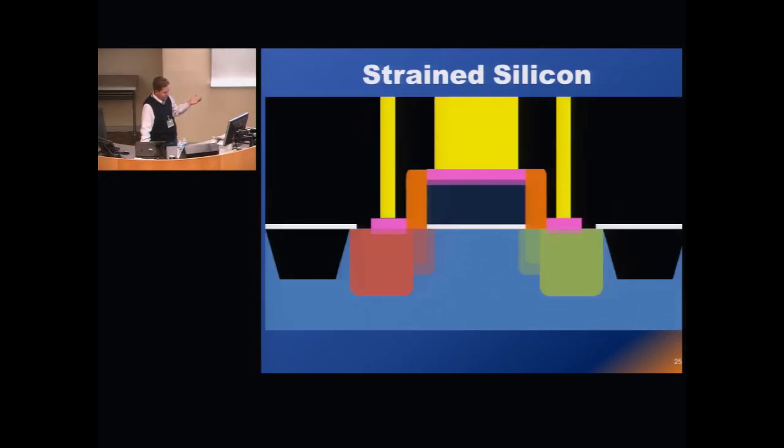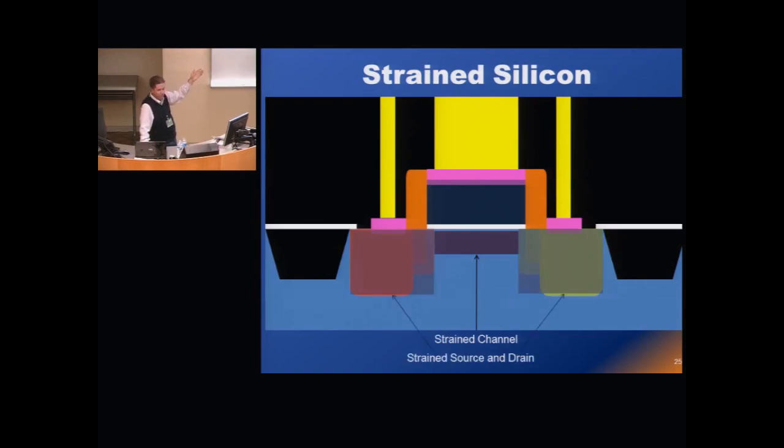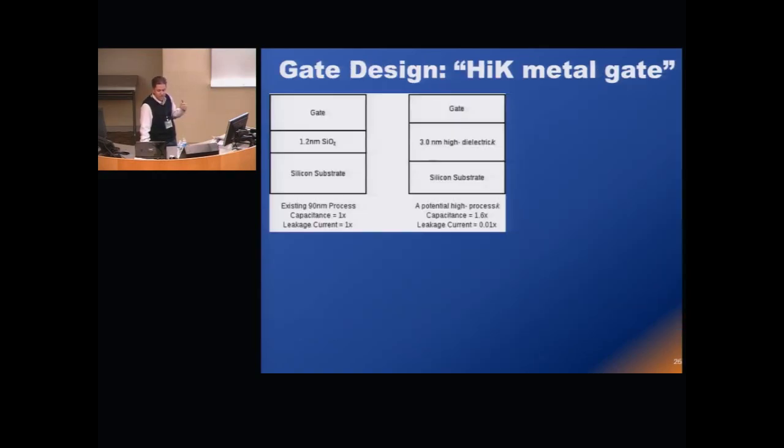So what you're doing, in pictures, here's our device again. You replace the channel with something you want rather than silicon, and you replace the sources and drains with something else. They're using a lot of germanium, which is one of the more common ones right now.